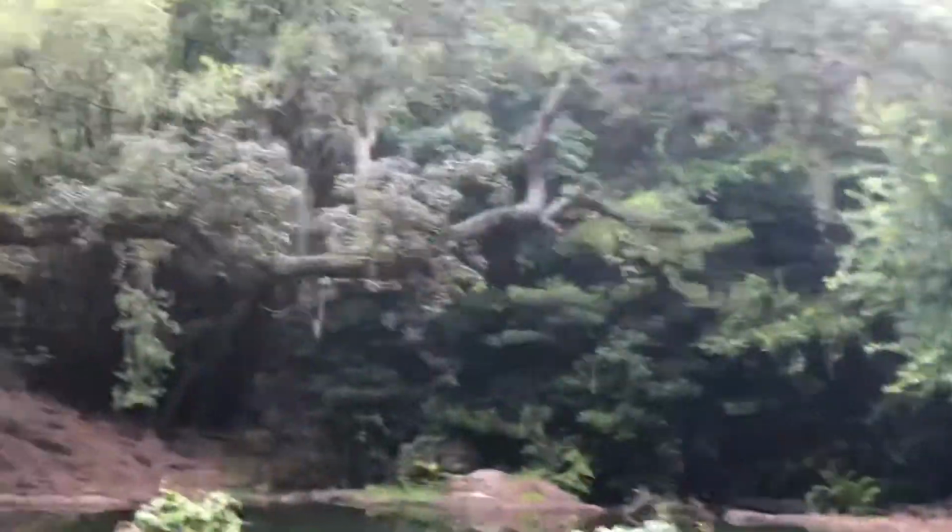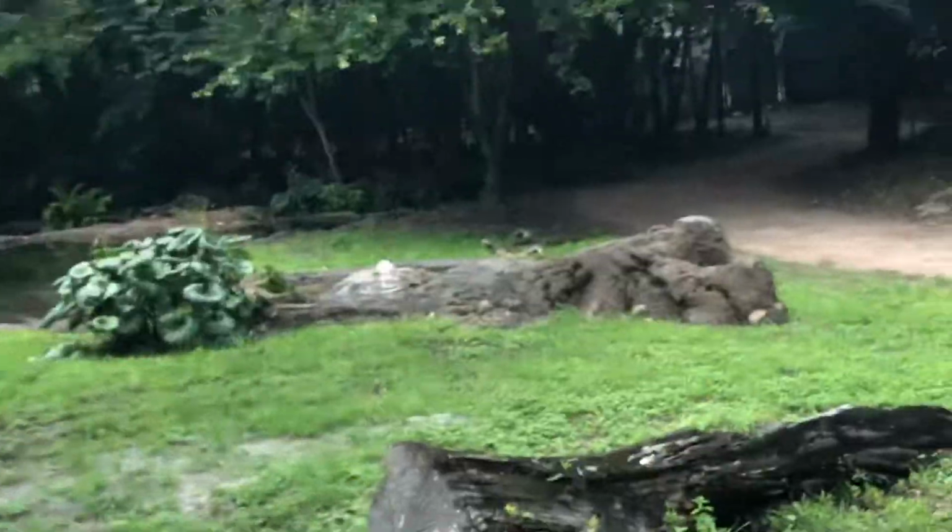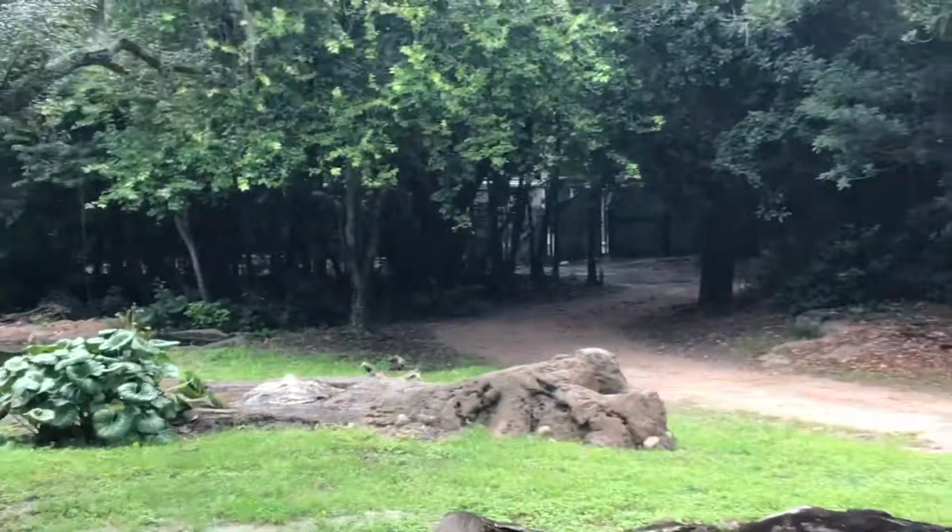It does look as though there is a scimitar horned oryx laying down all the way towards the back. They're behind some of that brush all the way at the end of the dirt path. They kind of blend in with our surroundings as they have a caramel-colored neck, but the scimitar-horned oryx gets its name from the Middle Eastern sword of the same name, the scimitar. That's what its horns are shaped like. They're a desert animal, so they can go about 9 months of the year without drinking any water at all. They get the majority of their hydration from the vegetation that they eat.